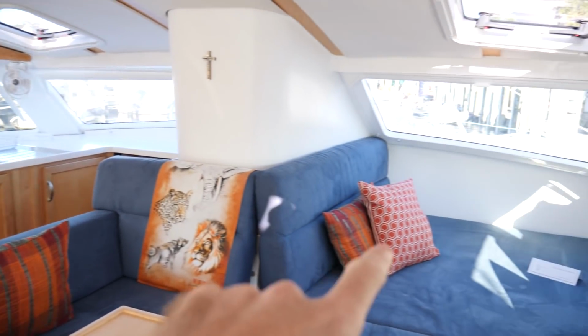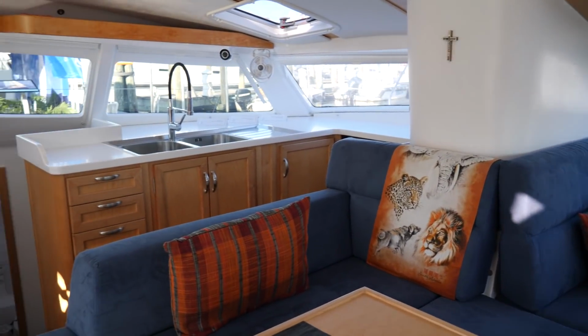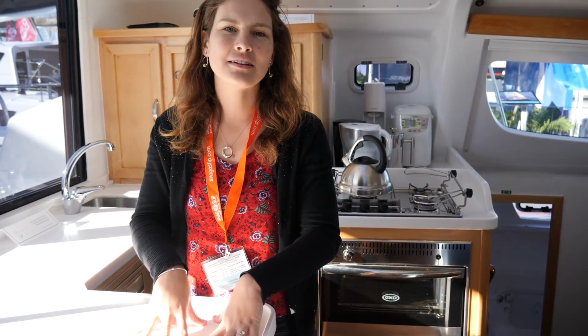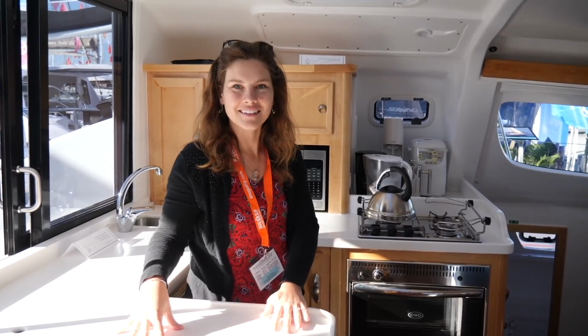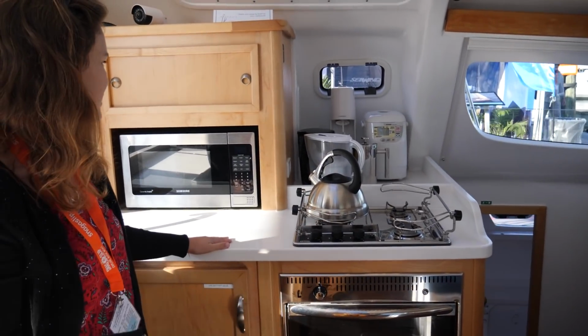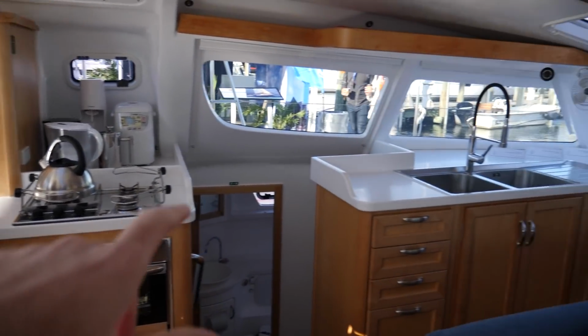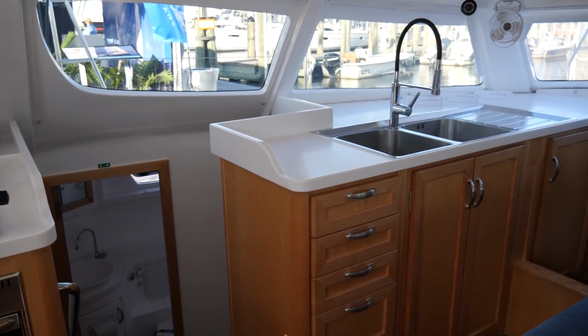You can definitely put the nav station right there so you can have a forward-facing nav station. So again, they're very customizable boats, so you can look at different versions that you could possibly have. This is just what this particular owner wanted. But I love this little nook over here, the little nook galley, but the galley also extends that way, which is interesting. You have your cooking over here, and then your kind of cleaning and water over there.